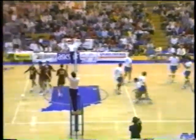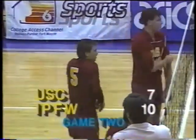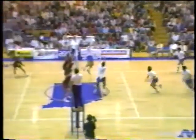Loy Ball hits that one into the block. Ivy was waiting for that one. Loy came from the hip on that one. Didn't disguise it; too many people. Almodovar passing extremely well. That one hit wide.